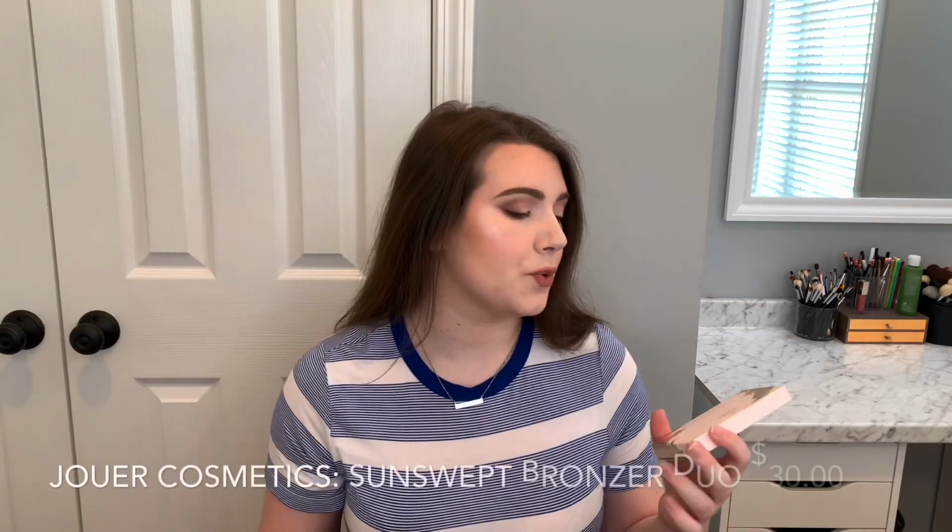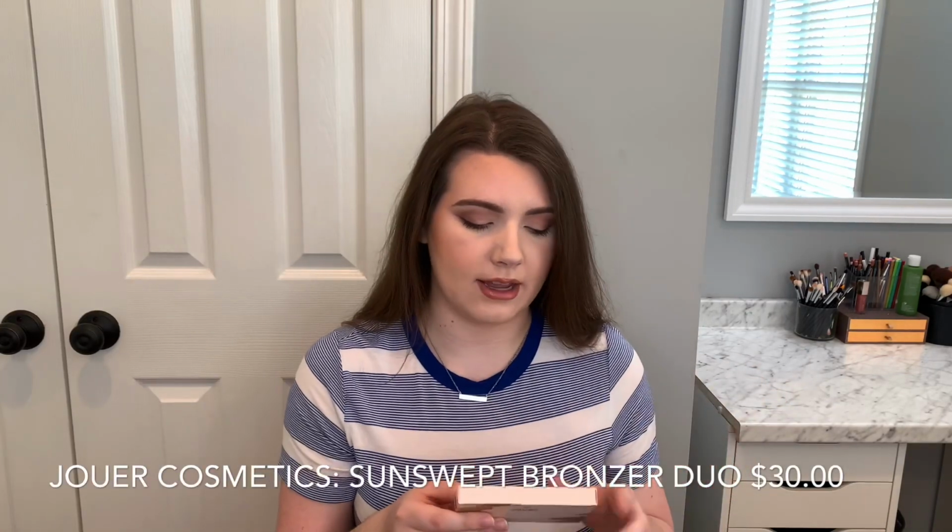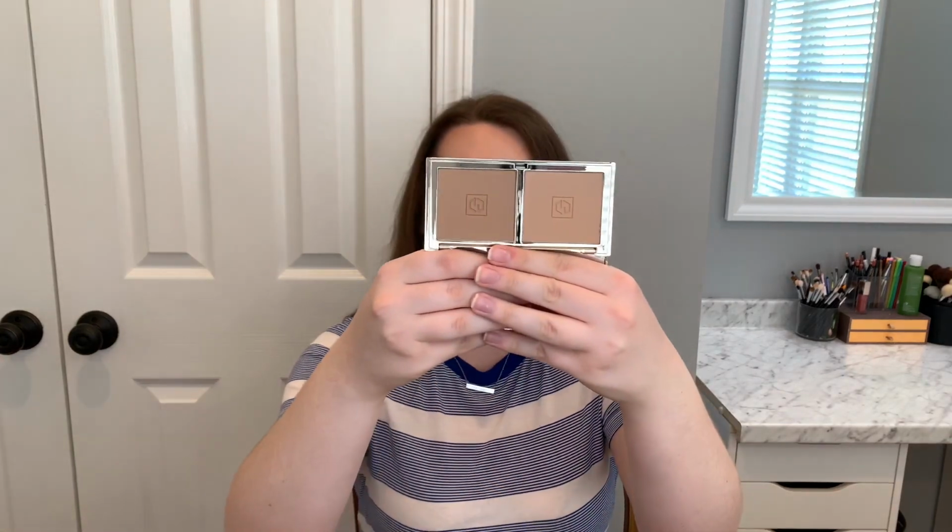So the next thing I got is the Jouer Sunset Bronzer in the shade Light to Medium. I had dropped and broke this bronzer a few months ago, and I finally repurchased it. I do really love this bronzer. It's a very nice neutral undertone bronzer for my skin tone, and that's what they look like. This is the light to medium one. I think they have a few shades now. I know they used to just have 2, but I'm pretty sure they have a medium or a deep one or something. I know it's for deeper skin tone, but yeah, I really do like this one.